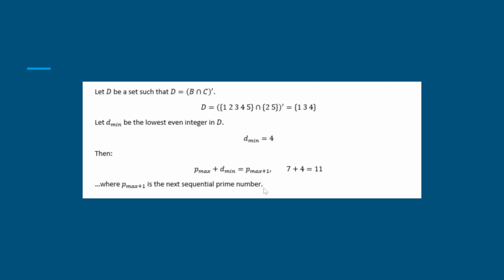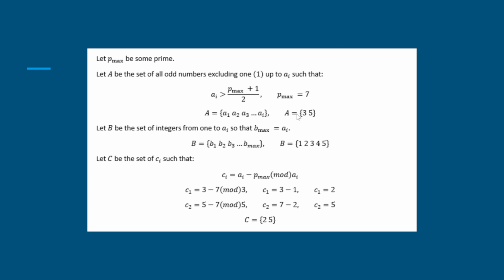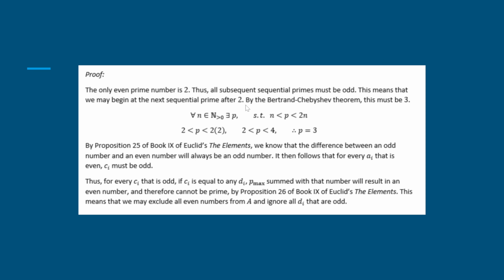So really this is kind of like a sieve, but I think there's something. One, it always gives you the very next prime number, and because of that you can filter out what's going to be in set A. You don't have to check every single number using this method. You only have to check the odd numbers excluding 1, and you don't have to check like 6 or 7. And for higher prime numbers, you don't have to go higher than basically P max plus 1 over 2. There's a reason for that. So the only even prime number is 2.